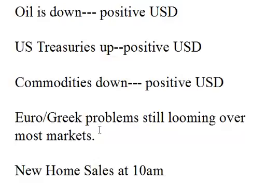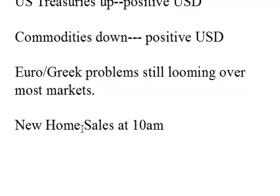And the Greek problems are still at the epicenter for most of the world's markets to be in negative territory, and causing a lot of uncertainty there. We still have the new home sales coming out at 10 a.m., so we will most likely be adding to the stronger dollar with that news, but we'll wait and see.